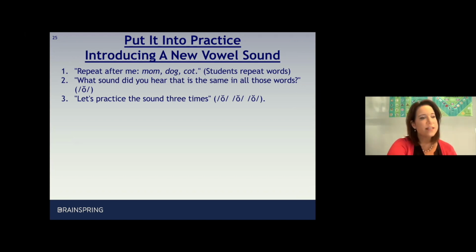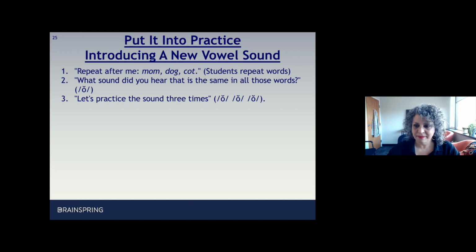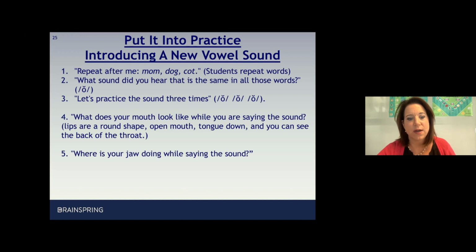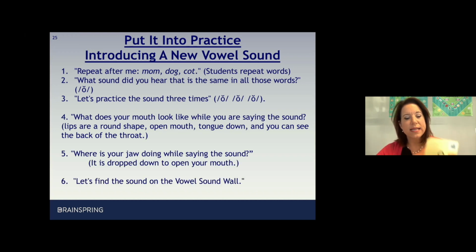So now the sound, now also, where's my jaw again while I'm saying the sound? Oh. It's open all the way. That's right. It's open all the way. So the ah sound is spelled with an O. O says ah as in octopus. And so I'm sorry, I didn't advance this, guys. I'm sorry. All right. So let's go find this sound on our vowel valley.